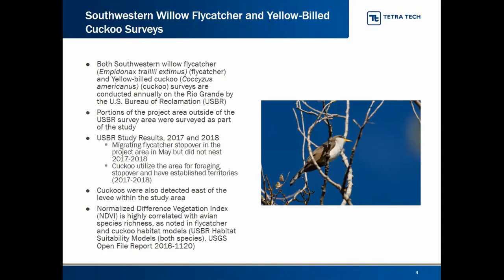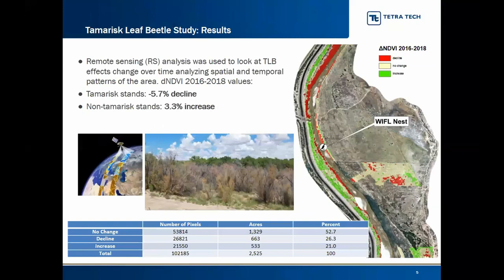We looked at the remote sensing of the area to also tie back to avian use, which Matt's going to talk about in a little more detail. Especially for flycatcher and cuckoo, we used that information to develop the habitat suitability models and the Hink and Ohmart vegetation maps that we're all using for our projects. For the remote sensing, we looked at the study area, but a little bit broader area within that, in the 2016 to 2018 timeframe.